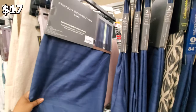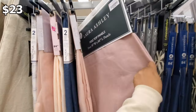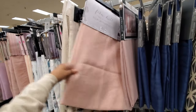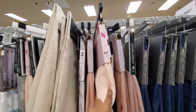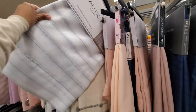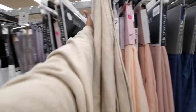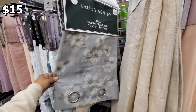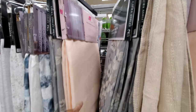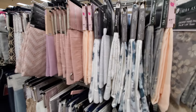And for your windows, we have French Connection, $17. Laura Ashley, this is a 4-pack for $23. This one's $10. Oh, Betsey Johnson. They're just like a sheer pink. These are on sale for $9. Nautica. There's another Laura Ashley. I'm trying to find a price. These are $15. Kind of cool, Betsey Johnson. When I saw Betsey Johnson, I was thinking it would have her crazy beaded work. That might look kind of cool in a curtain. Who knows?